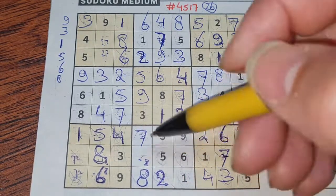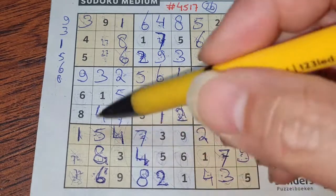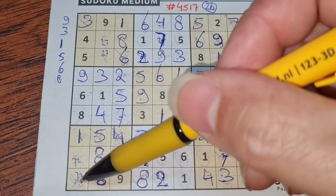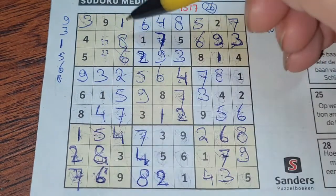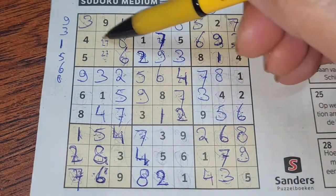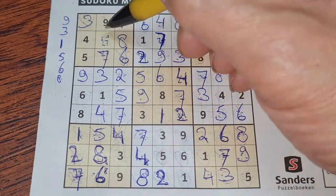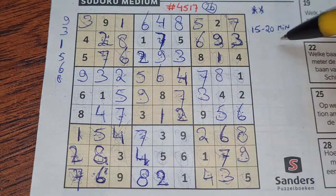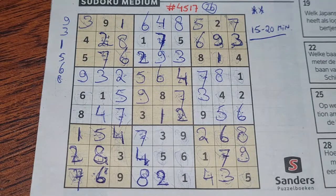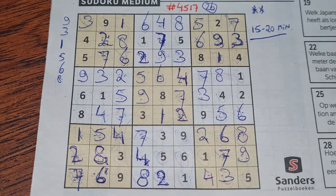The 2, the 3, the 4 is missing. And now we have a 2 there, so this box cannot be 2 anymore. That box should be a 2, and this box should be a 7. 2 and a 7. We have a 7 there, no 7 there. 7 should be here, and a 2 goes there. Finished in 16 minutes. Told you, between 15 and 20 minutes I need for a 2 stars Sudoku. Medium, yes, this is a medium.